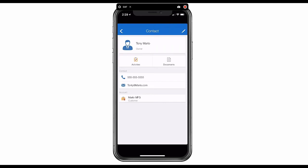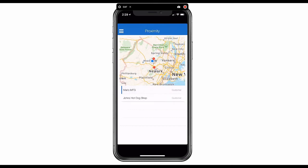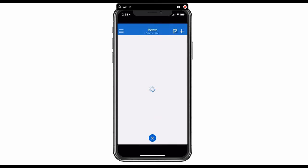Now I can email him or call him directly from here. So I do have the ability to use mobile functionality within the application on my cell phone. And I can even do things like check my workflow to see what's going on.